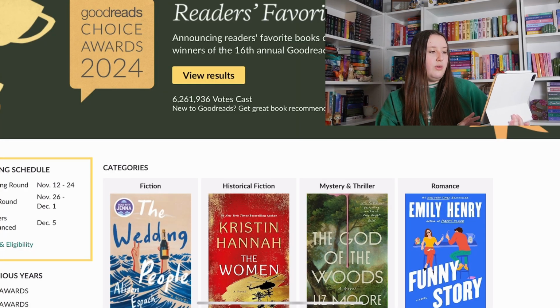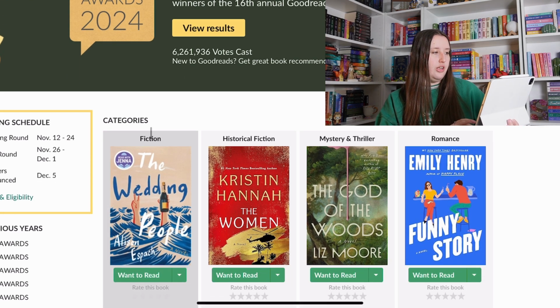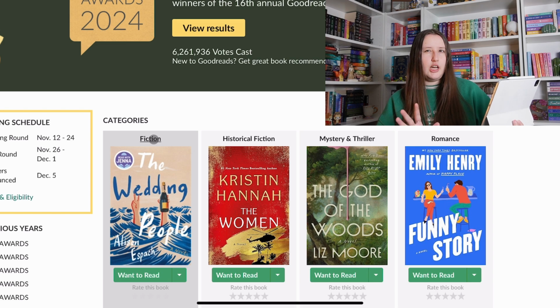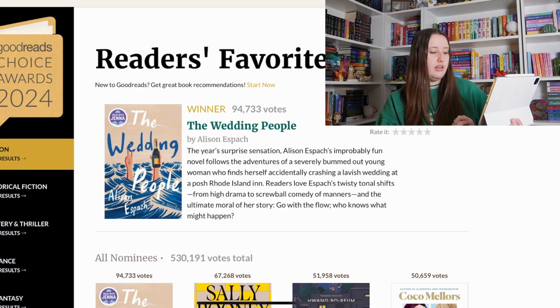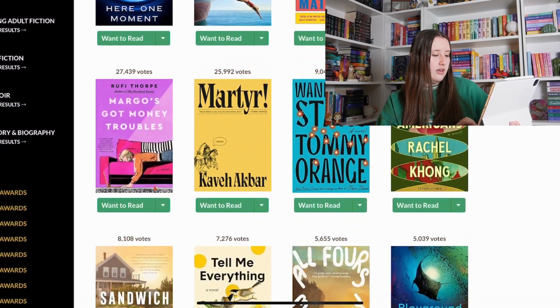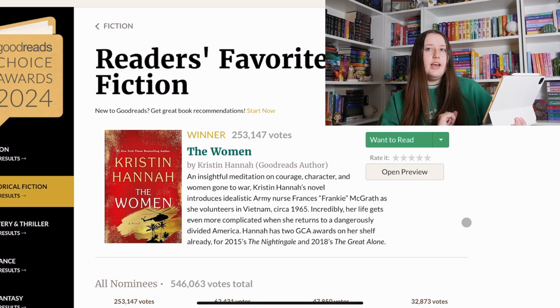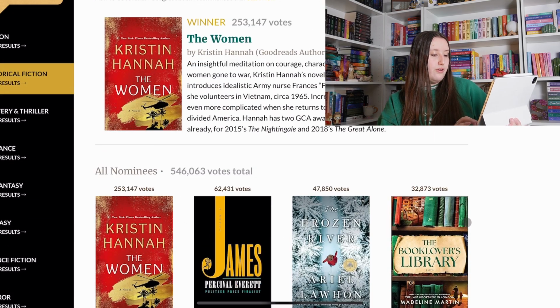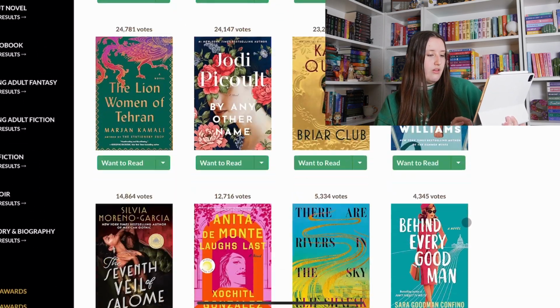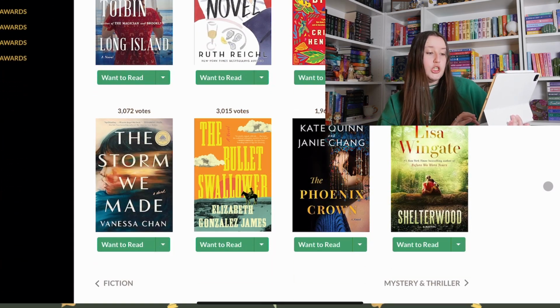Okay, so I've got the Goodreads Choice Award page up, and we're going to start off with fiction. I'm pretty sure I don't have any of the fiction nominees, but I'm going to go through each category anyway, just in case I am missing something. Yeah, not got any of these. On to historical fiction, which again I think is a category I've not got any of. There are some I'm interested in, but just none that I have purchased already.